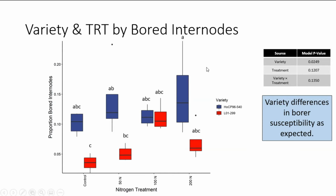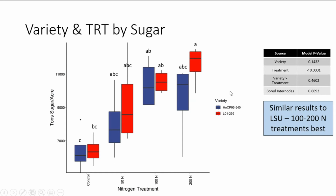Are we not going forward here? And then if we look at the different varieties and treatments by the actual sugar, pounds of sugar per acre, we see again that you have some nitrogen-based results, but you're not really having an influence of that borer damage based on the variety.